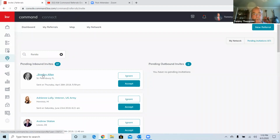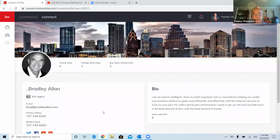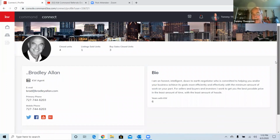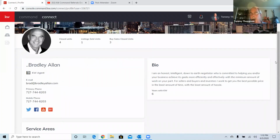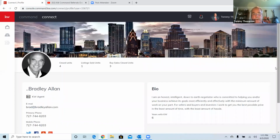Very helpful. Let's look at some more information about Bradley. The information here is his bio that he gets out of, I think, KW Connect. All his information is over here on this side, and then the areas that he has put into his white pages as to what areas he will service. There's also up here how many units he's closed, how many listings, and how many sales. So Bradley hasn't done a tremendous amount of work. He might be new to the business, or he might be coming in from another company, and this is what's recorded in Keller Williams' database at this point.